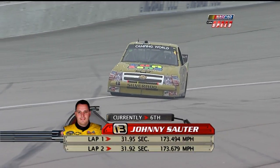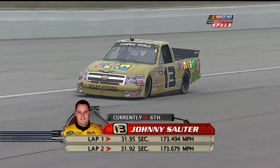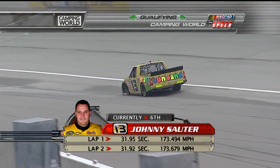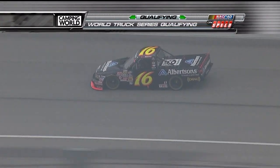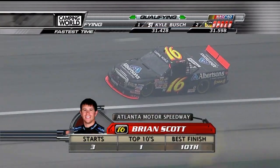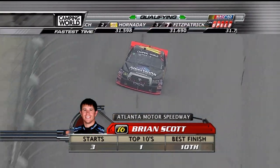The Fun Sand Chevy Silverado of Johnny Sauter coming off the racetrack, 6th quick in his qualifying effort, just behind James Buescher and just in front of Stacy Compton. We already have 6 of the 10 trucks right now within a half a second, so this really is going to be a competitive race this afternoon. Brian Scott now taking to the racetrack. We'll watch him and go down to the garage with Ray Dunlap.